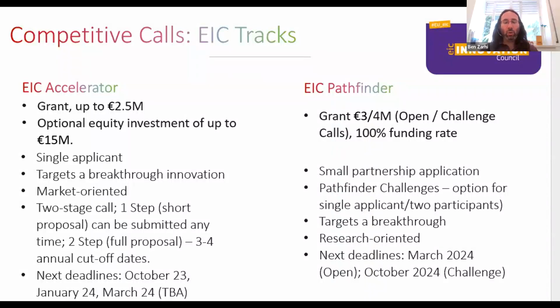This is a two-stage call. The first stage could be submitted anytime throughout the year. The second stage, the full proposal, usually has 3 to 4 annual cutoff dates. Once you get a go for the full proposal, you have 12 months to submit that proposal, usually corresponding to said 3-4 annual cutoff dates.